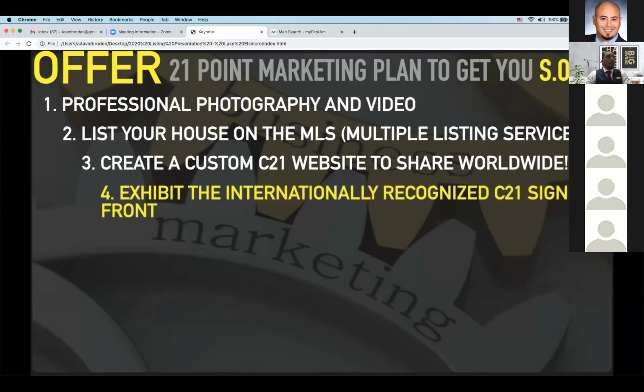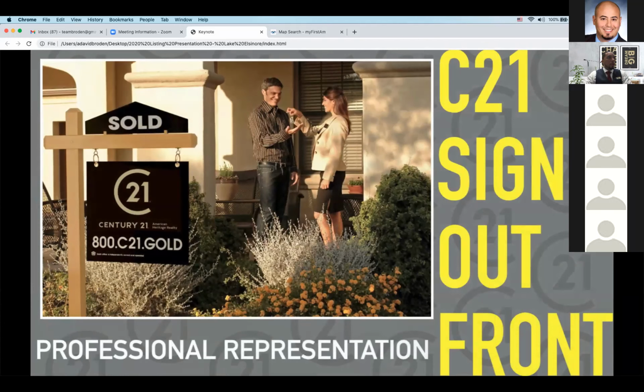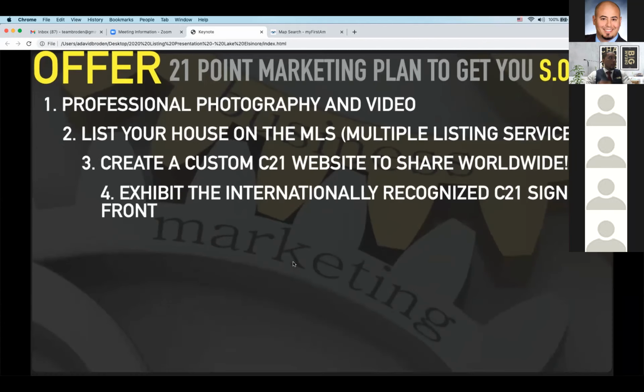Letting them know that you're putting a sign out front. Some people will try to actually tell you they don't want a sign out front. You're letting them know that you want everyone anywhere to know that your home is for sale. All right. Value proposition number 4.